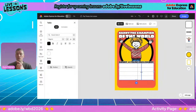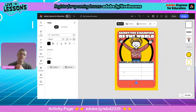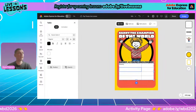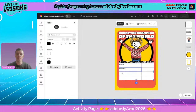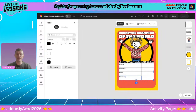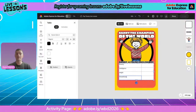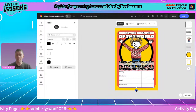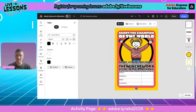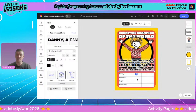Now the scores inevitably will be smaller. The scores are going to go down the right side. The text is going to go down the left side. So here I'm going to go bravery, intelligence, height, and the last one was friendliness. What I'll do is put my scores in first, and then we'll start playing around with how this table looks. Maybe we can make it a bit smaller. There we go, a bit smaller again. Nice. Pop it down here. We'll play around with things like spacing as and when we need.